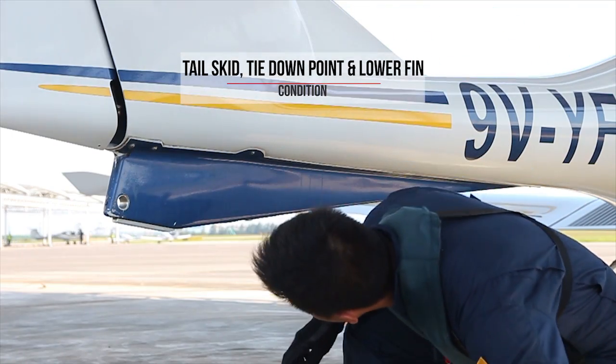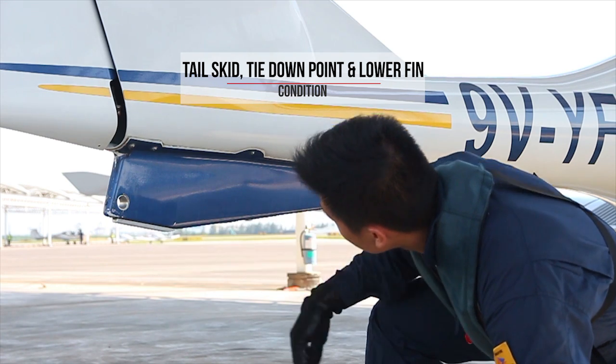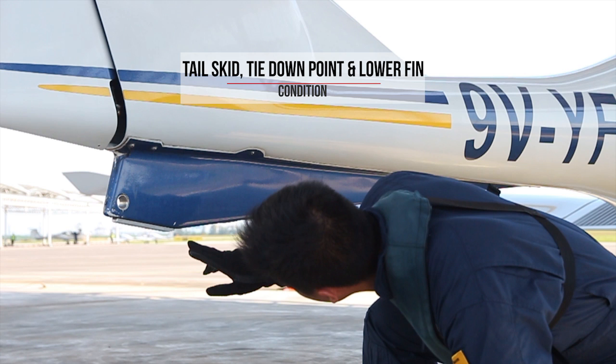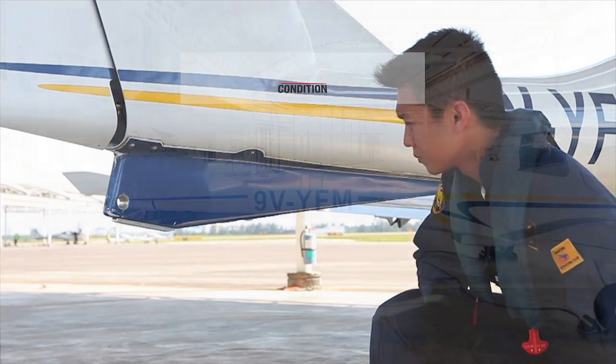Inspect the tail skid, tie-down point and lower fin. Check their condition and ensure that the tail skid is not damaged from the previous flight. As a precaution, do not touch the tail skid as you may injure your fingers in the process.